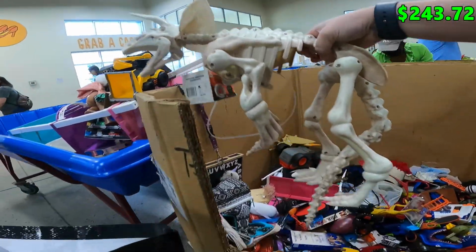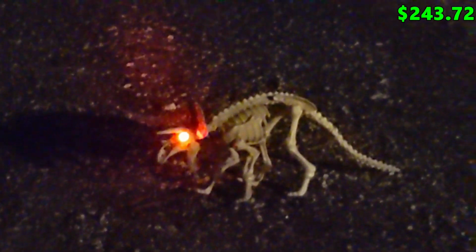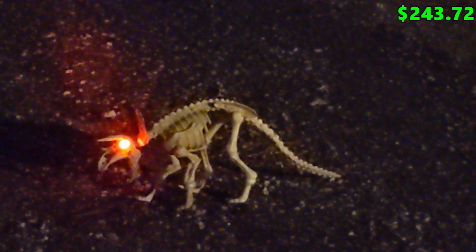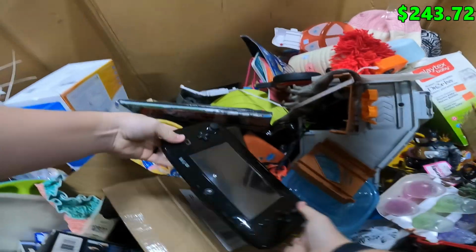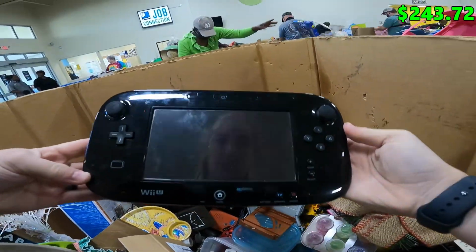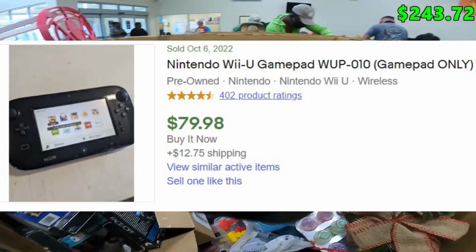Haley also found this really cool Triceratops skeleton Halloween decoration from Kmart. Its eyes lit up all red, and it was truly terrifying. I am genuinely terrified. Haley also came in clutch with another high dollar find. Oh my gosh, I just found a Wii U. Look at that. This thing could be worth up to $80 if it works, so we're gonna have to get it tested out later in the video.